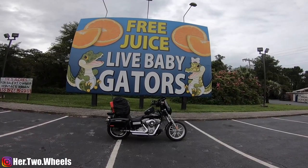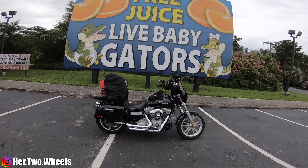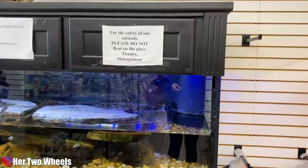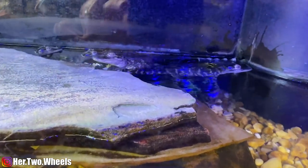Okay, so we just pulled over to go see some baby gators. Of course, I had to take a picture of my bike and the baby gators. Let's go see some real baby gators. Okay, we just pulled over to see some baby alligators. Look. Hi, baby gators.